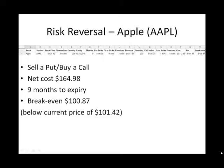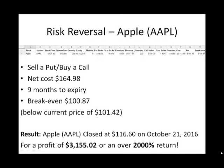And the potential upside was unlimited, depending on how high Apple would go. At expiry, Apple closed at $116.60 on October 21st, so that gave a profit of $3,155.02, or an over 2,000% return. Now, had it had a little longer to play out, we all know now Apple is over 130, so it would have worked even better.